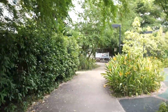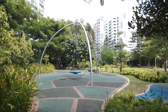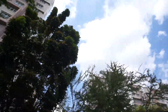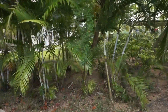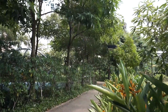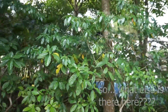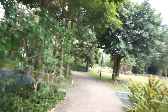Interesting. Lots and lots of different things to see. Lots of things familiar, lots of things unfamiliar, especially the trees. And look at that, right next to HDB flats. That's definitely a very interesting swing. And you also have another play area for kids here, another playground area thing.